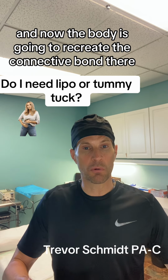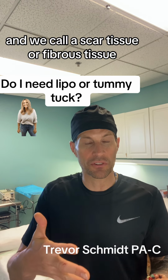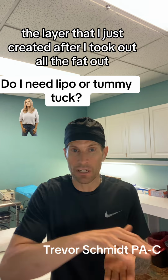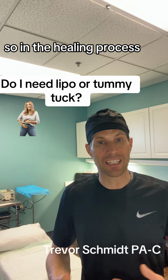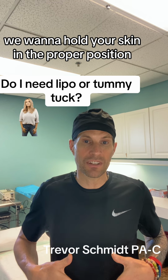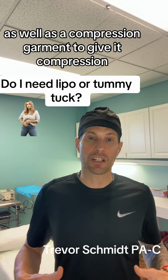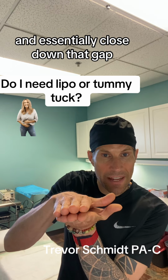And now the body's going to recreate the connective bond there, and we call it scar tissue or fibrous tissue, and it connects the layer that I just created after I took all the fat out. It'll create a new layer and stick it down. So in the healing process, we want to hold your skin in the proper position, and we do this with the use of tape that gives a little bit more structure to the skin, as well as a compression garment to give it compression and essentially close down that gap.